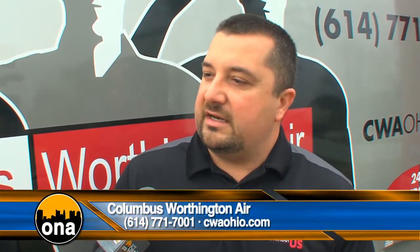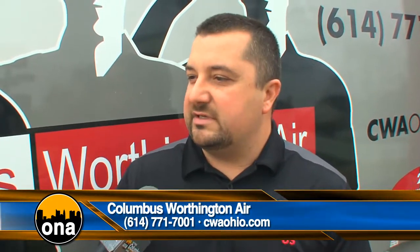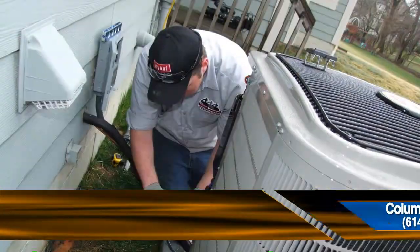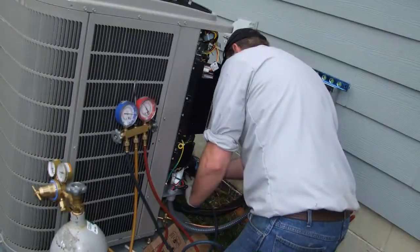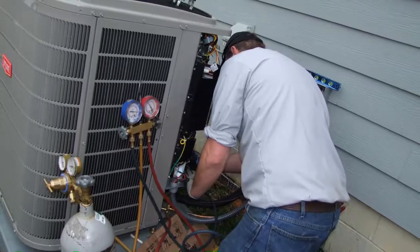Then we're going to go outside and we're going to look at the AC. We're going to inspect all the electrical components. We're going to check the refrigerant charge, make sure it's up to manufacturer specs. And then the most important is we're going to wash and clean the debris away from the coil. That way it's running at the top efficiency it can for the summer.